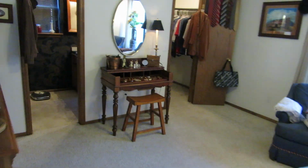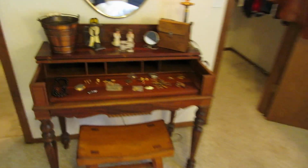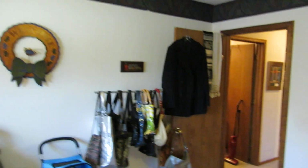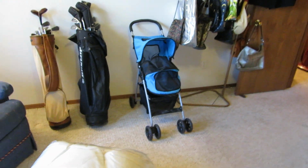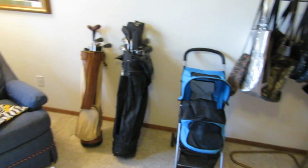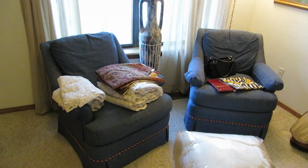And back here we have a nice little spinet desk. That's one of the little antiques, probably from the turn of the century. This is the dresser that matches those 2 cabinets. And some more purses. And this little stroller is for a pet, so you can take your dog out for a walk, or if your cat likes to go on the run, you can take your cat out too. A couple of sets of golf clubs. And this nice little pair of chairs.